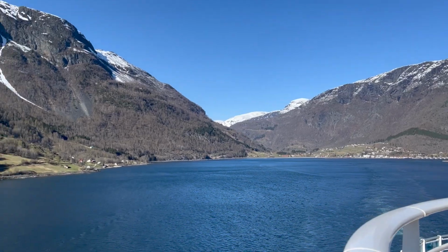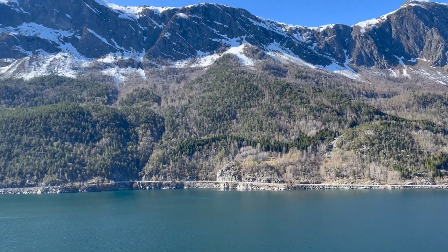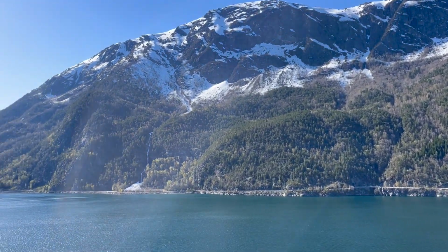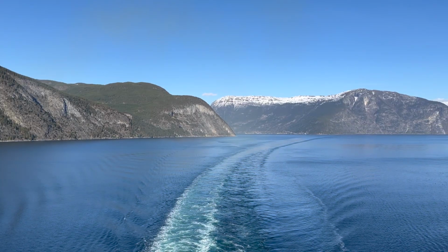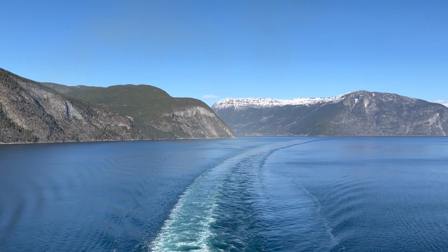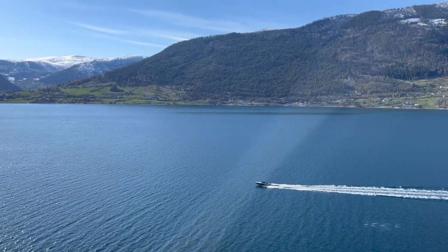It offered completely different views on our way back out of Sonja Fjord, and with the majority of passengers out to enjoy the views, we found a spot towards the aft in order to take in the scenic cruising. For a little while, a boat followed us along.